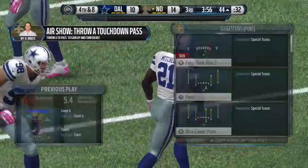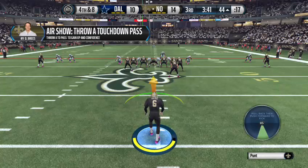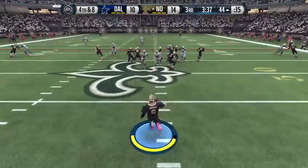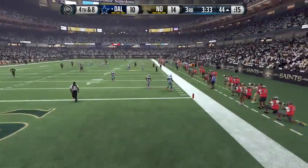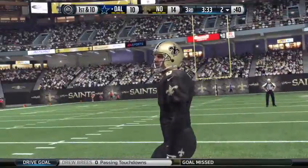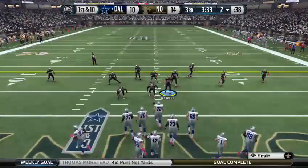And now it looks like they have to punt right here. Sadly, no chances for the Saints. Playing with the lead, you have to take these things carefully. And look at that beautiful punt. It's not a touchback, folks. It's in at the 1 yard line.